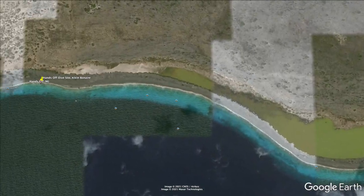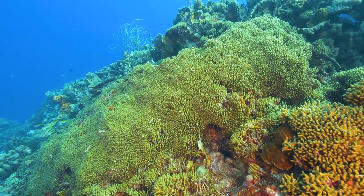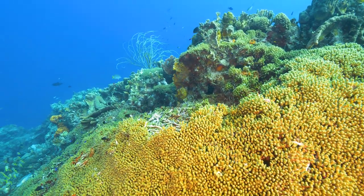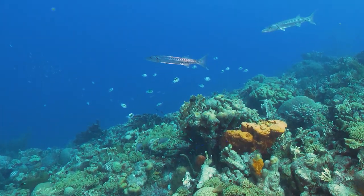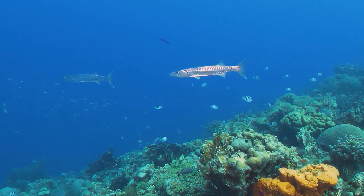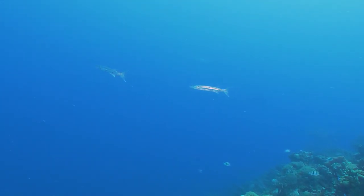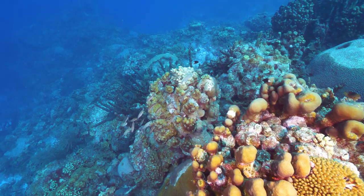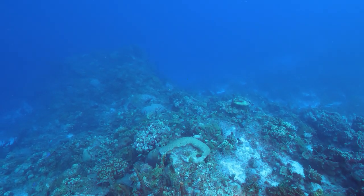Time to jump over to Klein Bonaire and quickly check for schools of fish on the drop-off at Hands Off. A beautiful patch of yellow finger coral. Great barracuda. I need to find a ledge that juts out in the current between two sand channels. There I should find some fish schooling by. There's one. Let's go down and wait for the fish.